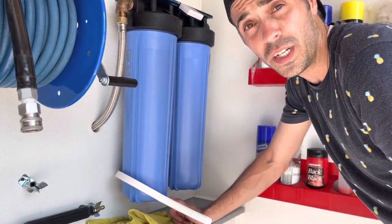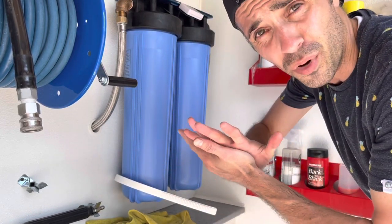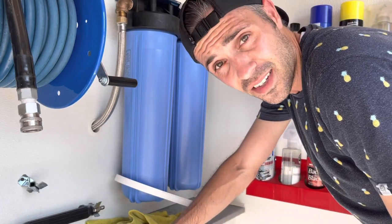You want to make sure those are really tight, because these head gaskets do require a lot of pressure to keep that seal nice and snug.